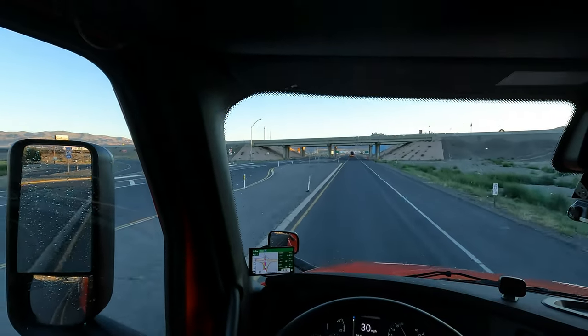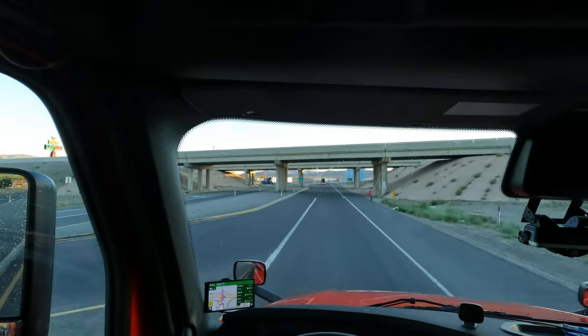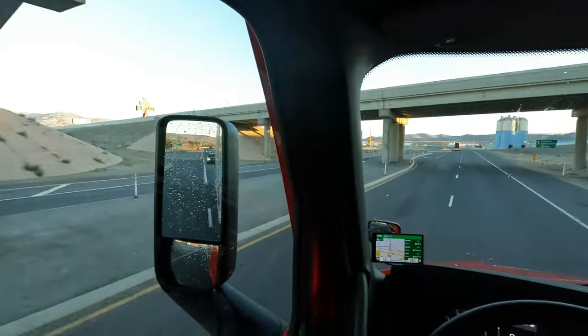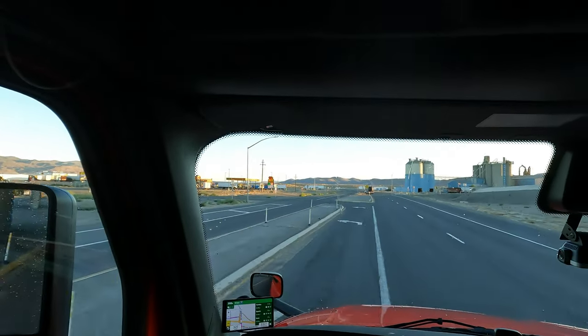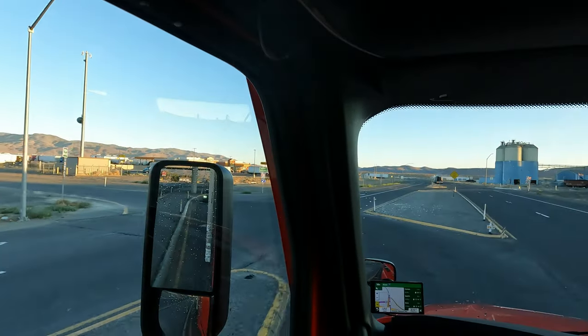But we're about to go through Donner Pass and get into California. I'm about to cross into Reno. I'm currently in Fernley, Nevada, so got 230 miles to go to this Costco. So I'm just gonna get down and boogie.